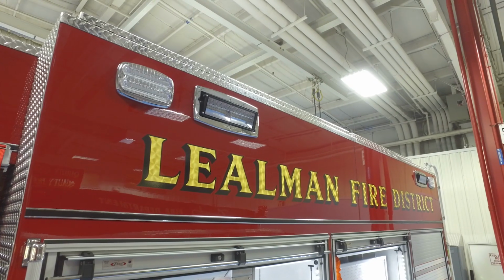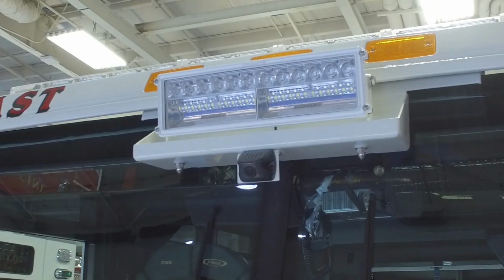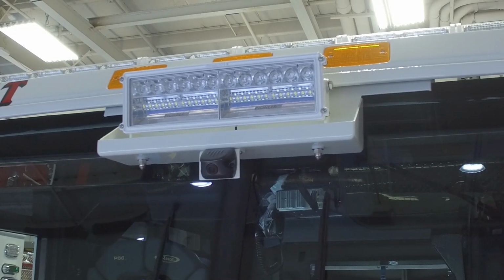So the truck is equipped with 5 Lealman Pioneer scene lights, 2 on each side up high in the body, 1 in the rear, 1 on the brow. All emergency lights are LED.